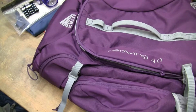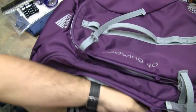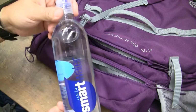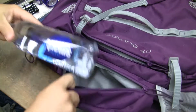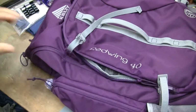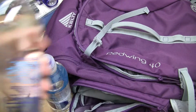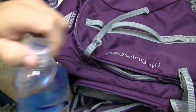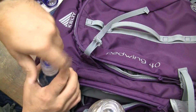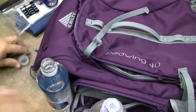Let me move the camera just a little bit. Now, on the side of the 40, these are not as big as the Kelty Redwing 50 that we used to have. And, of course, the Smart Water 750 milliliter bottles aren't going to fit in there perfectly. They're going to stick out the top. If that bothers you, when you get the 1 liter bottles, they usually don't come with those flip-up caps. So you can just switch the flip-up cap over to a 1 liter, and I can carry that.